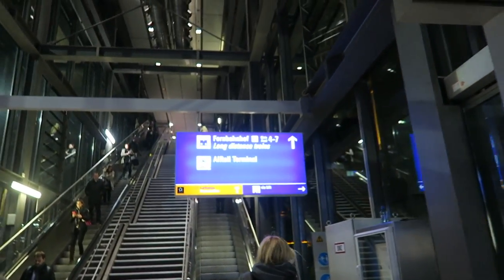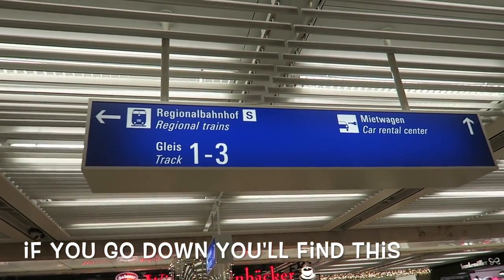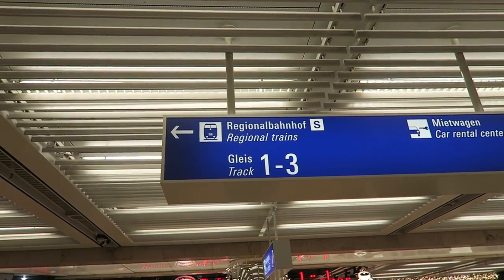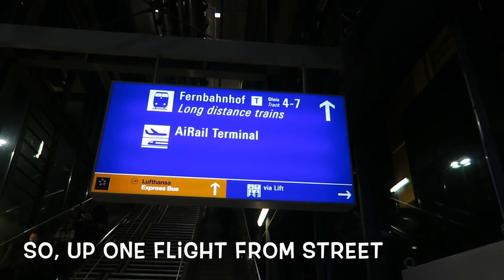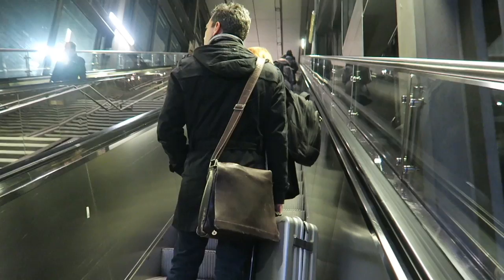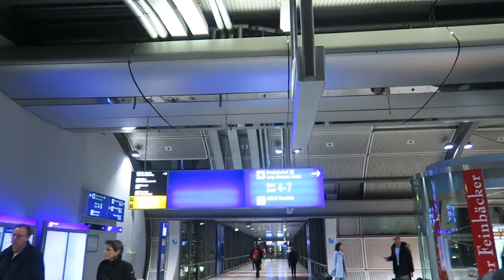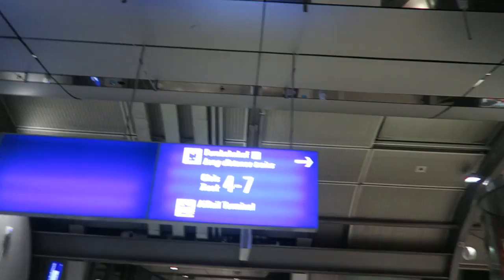So from the bus you have to go up one flight. You have to make sure you're going to the right area. It says regional trains. I don't want to go there. I want to go to long distance trains. So there it is, long distance trains. To the right.